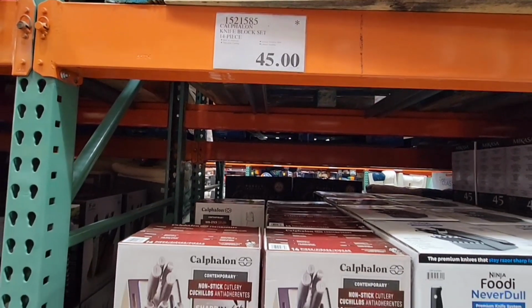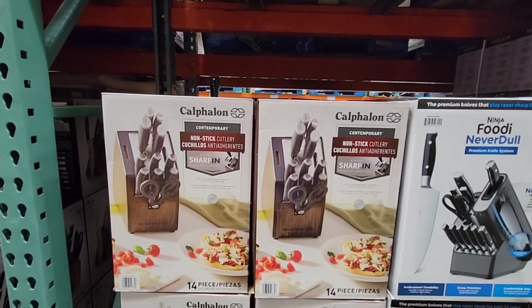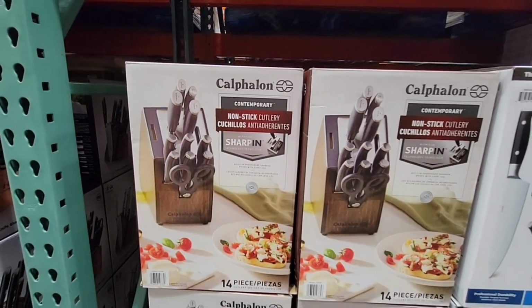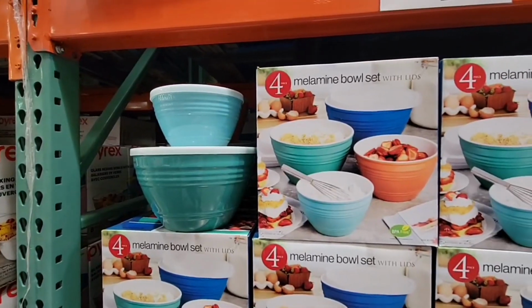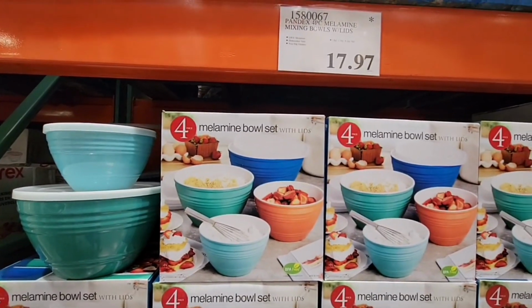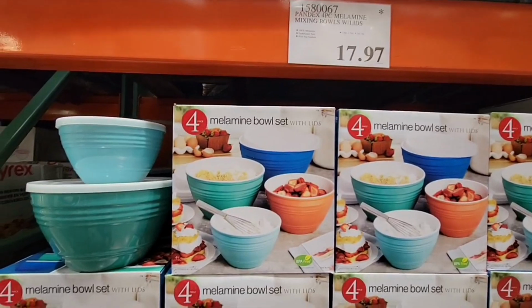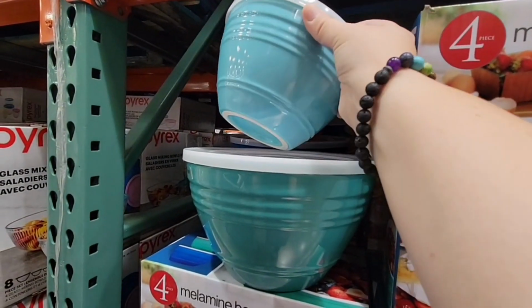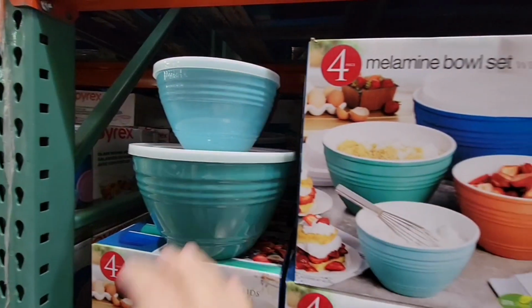But this time of year, because there's so much new merchandise coming into Costco, the managers are wanting to clear out space. So if you're seeing empty shelves, they're getting ready because there's so much new merchandise coming in. And like I said, I'm really watching closely on these clearance items. I mean, $17.97. I did show this in the top five. I love this set. And it's lightweight.